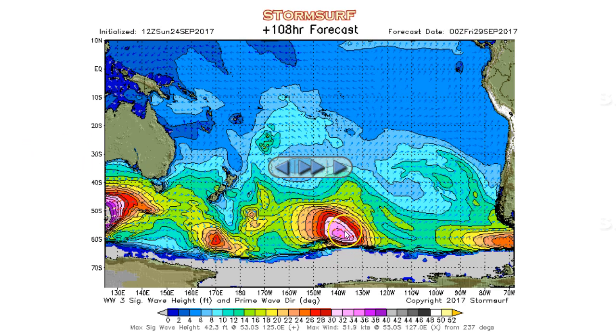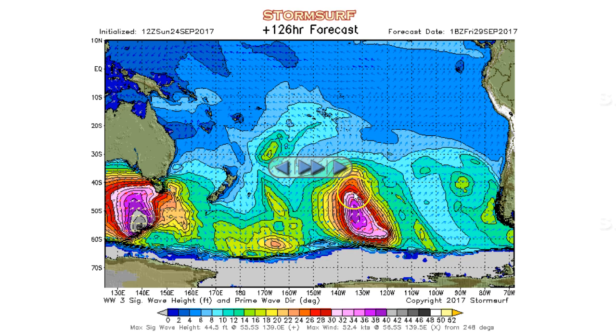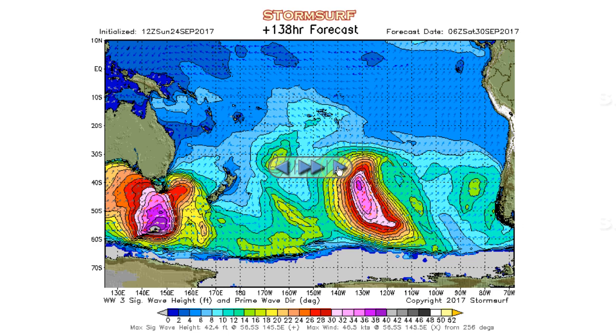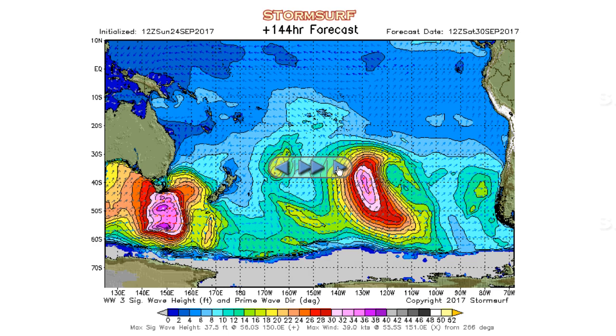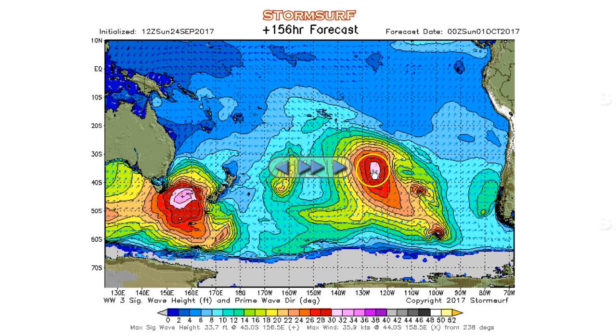Now watch this system here. It starts building again come Friday morning in the Southeast Pacific, pushing almost north with, what is that, 37-foot seas, let's say, and then pushing almost due north in the Southern California swell window. Given how far north it goes, let's say to there, about 35 south, that means a much shorter travel distance to California. That means much less decay.